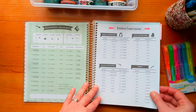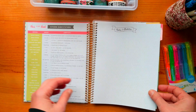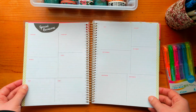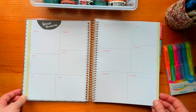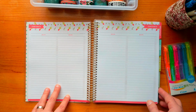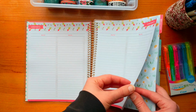And so it has in the beginning here measurements, kitchen conversions, kitchen substitutions. Let's see, notes, favorite recipes section, and then this is where it has a little bit of a calendar option where you can just put in special occasions for the year that you might need to bring food to. And then this is the contents or index page where you can write down all the different recipes in the book and get a quick reference guide.